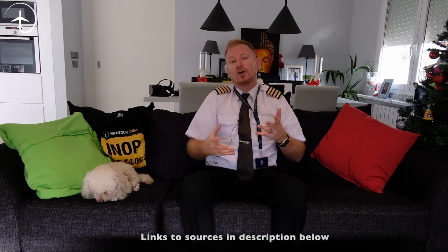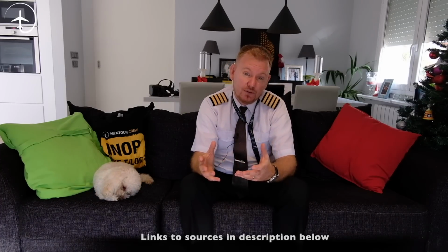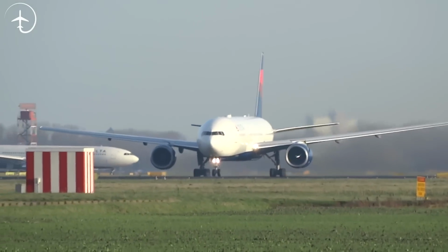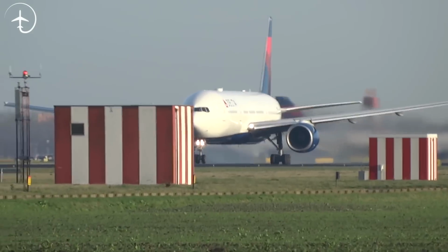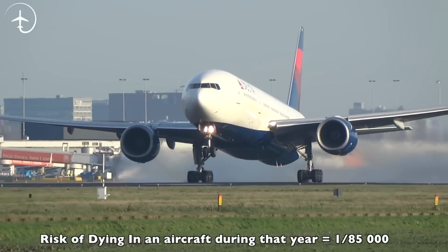It might be hard to wrap your head around figures like that, but it might help to say that if you would put yourself on a passenger flight every day for a whole year, and a passenger flight would be about 500 miles long, well, in that case, your chance of dying during that year is 1 in 85,000.